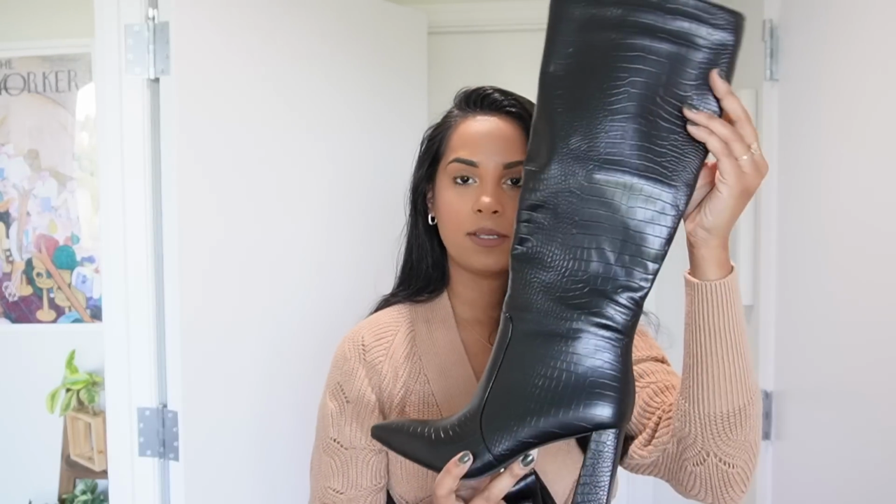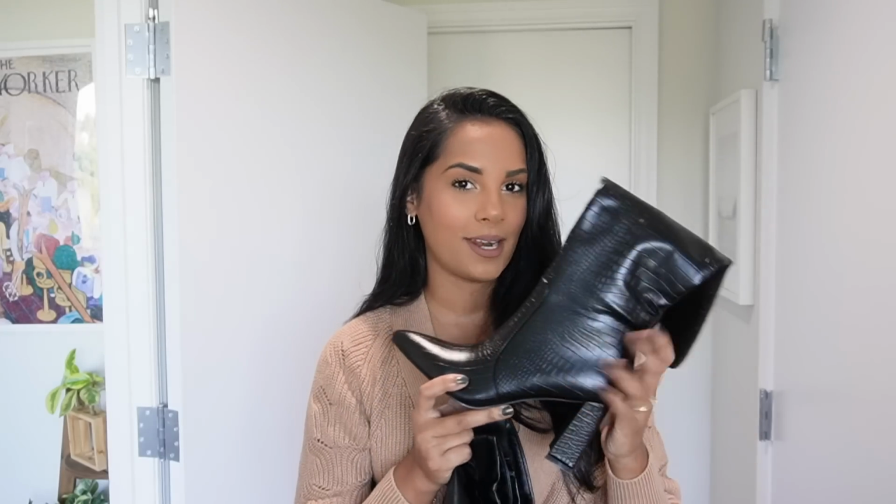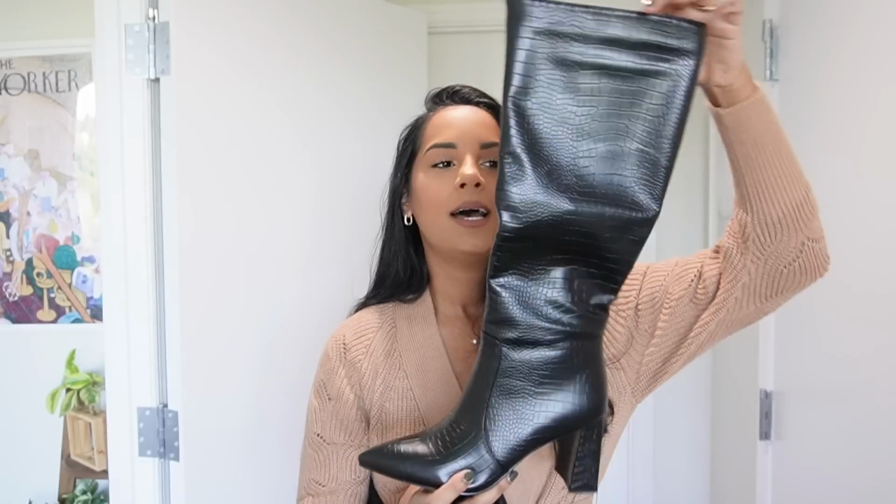They have an amazing shoe selection as well and beautiful boots to choose from, so highly recommend to check it out. They have some cowboy boots that I've really wanted, but I feel like here in New York I wouldn't wear it. But yeah, these are stunning.